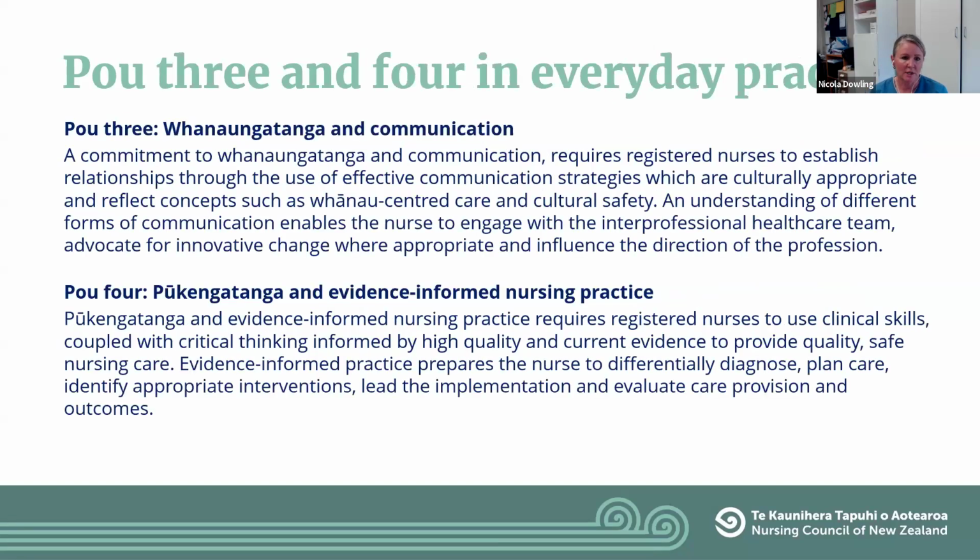Communication, whanaungatanga, looking at communication with patients, whānau, and across that sort of aspects, but also to our interprofessional healthcare team. So again, looking at how it is that we communicate. It could be verbal or non-verbal communication, digital records, those sorts of things.